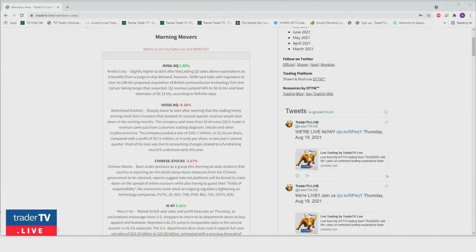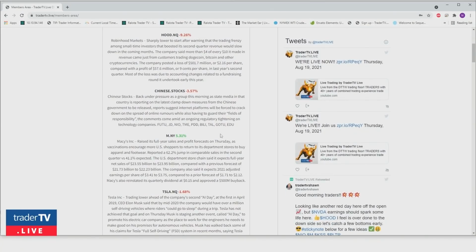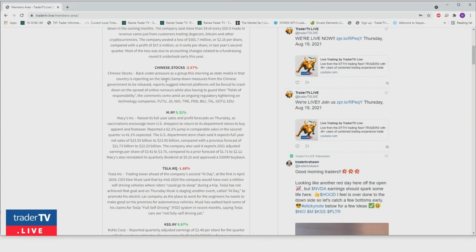And we put out our free watch list every single day, and you can see on our morning movers, you'll have Robinhood, and this is going to be after they reported earnings. Nvidia is going to be after earnings. But then you have here regulatory issues with some of the Chinese listed names over in the U.S., and that can be a catalyst as well. It could be specific news, or an event like Tesla here with their AI day.